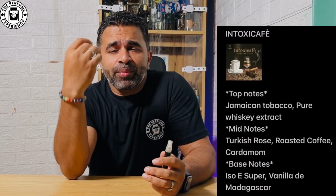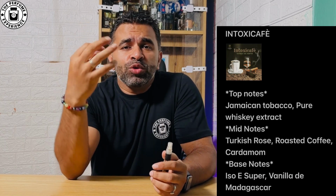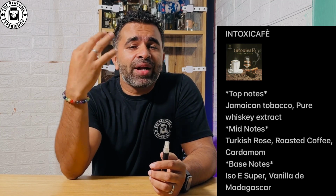So Intoxicafe by Alpha Fragrances has some very interesting notes, and that's what got me very curious about this particular fragrance. Let's do a couple of sprays and I'll give you a breakdown of the notes. Right at the top, this has Jamaican tobacco. It's also got pure malt extract. And in the mid, it's got rose and coffee, so roasted coffee and cardamom.